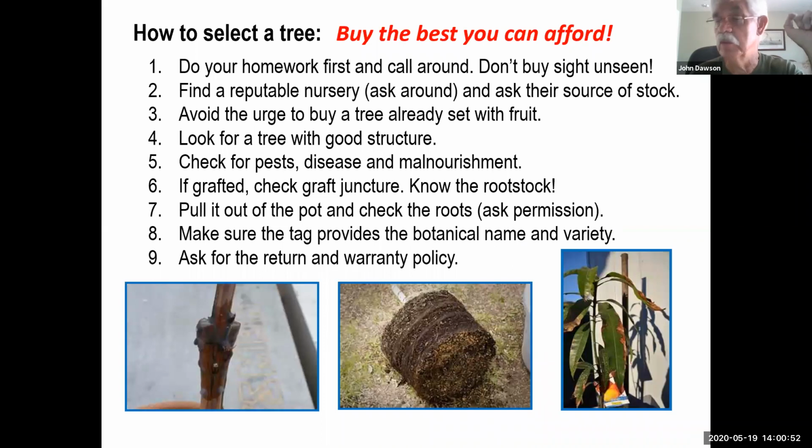Okay, right. My grandfather always told me, when you're buying tools, buy the best tool that you can afford. It will last a lifetime. Same thing with your fruit tree. Buy the best you can afford. That means no bargain basement hunting. Just realize that fruit trees usually come in different size containers, everything from a 1-gallon pot all the way up to huge burlap wrapped trees. The bigger they get, the more expensive they become.